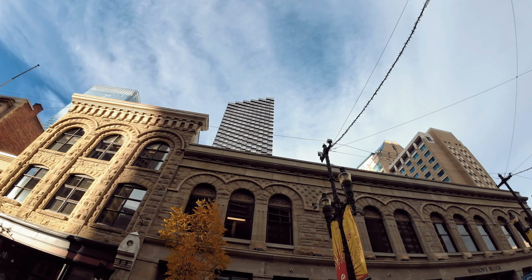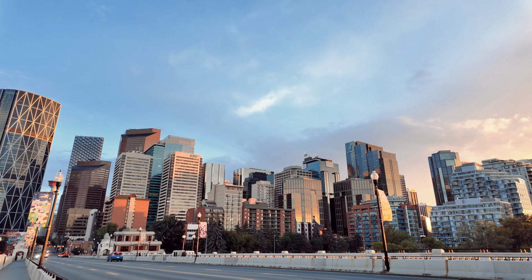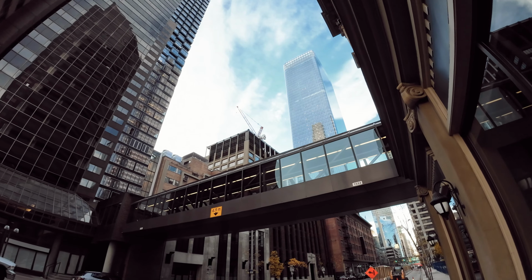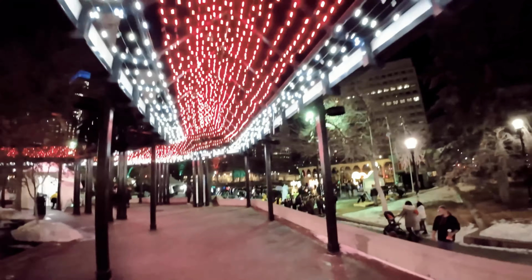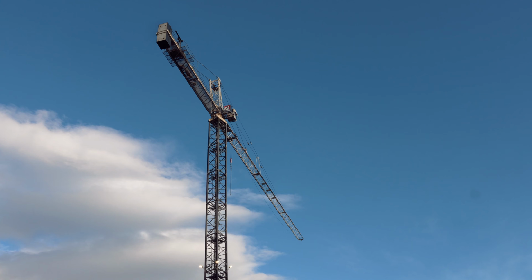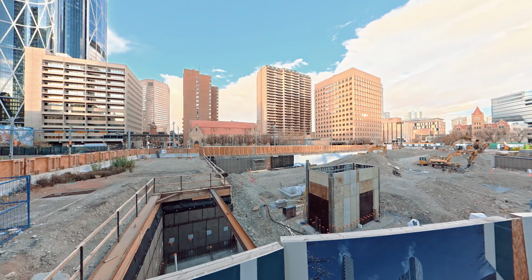Fast forward to the 1960s and 70s. Calgary's skyline began to rise with modern skyscrapers, the iconic Calgary Tower, and the launch of the Plus 15 Skywalk system. Then came the 1988 Winter Olympics, leaving behind Olympic Plaza, a legacy landmark currently undergoing a full transformation, further cementing downtown as a dynamic cultural hub.